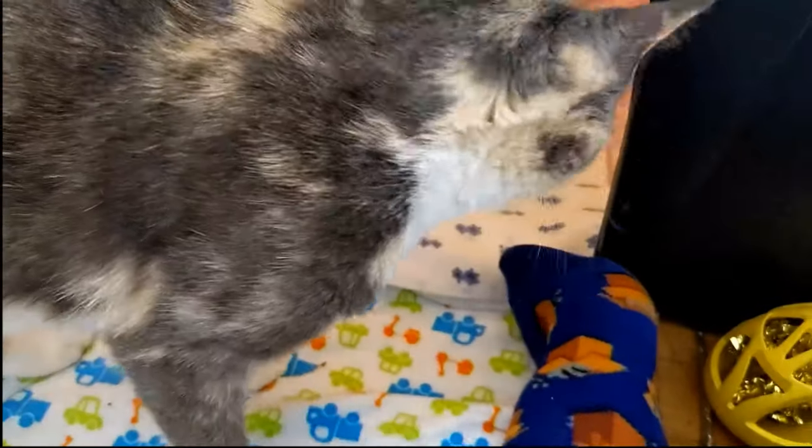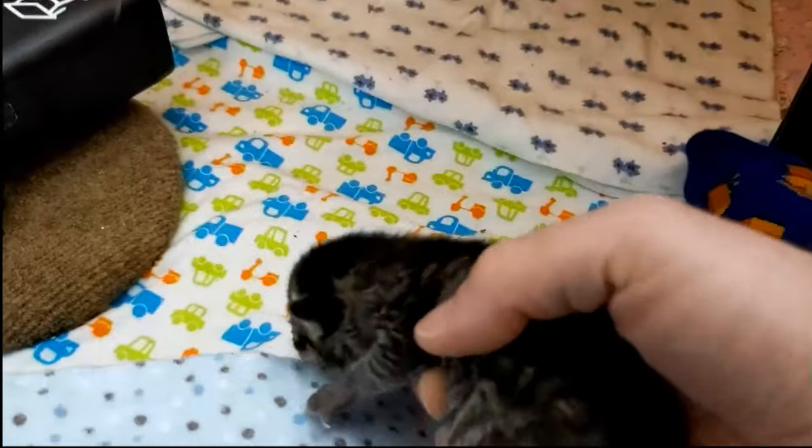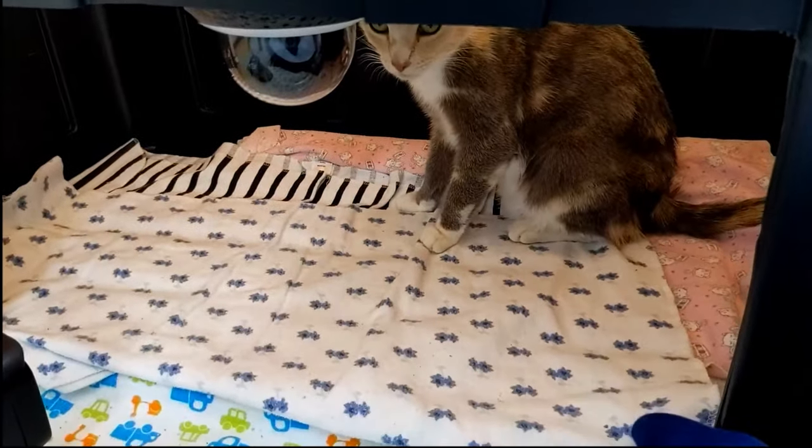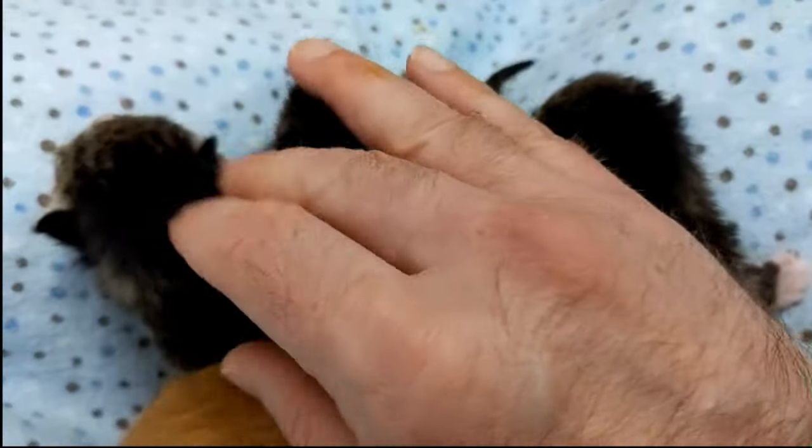That's everybody for a quick check-in this morning. I'm going to keep petting them for a minute, and then I'll put them back in the box with their mom. She's waiting. They just need a little bit of extra bothering.